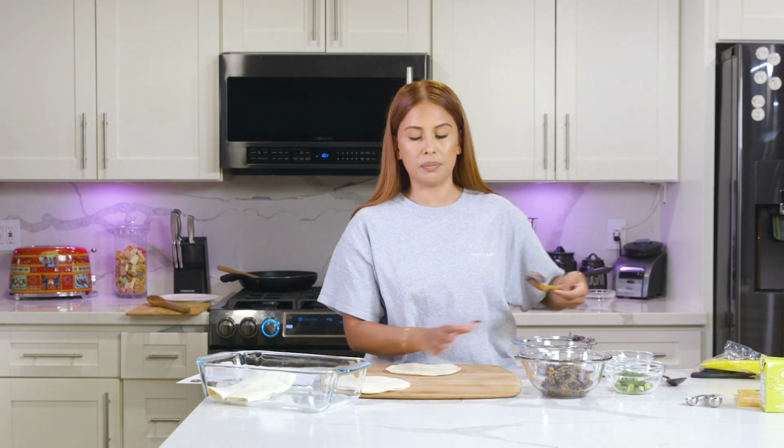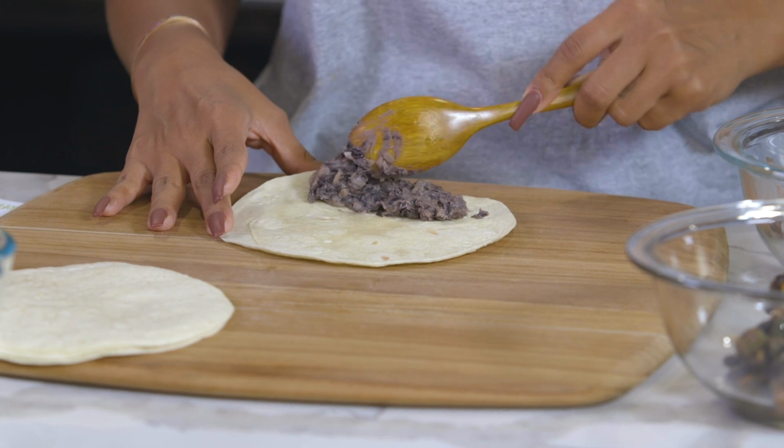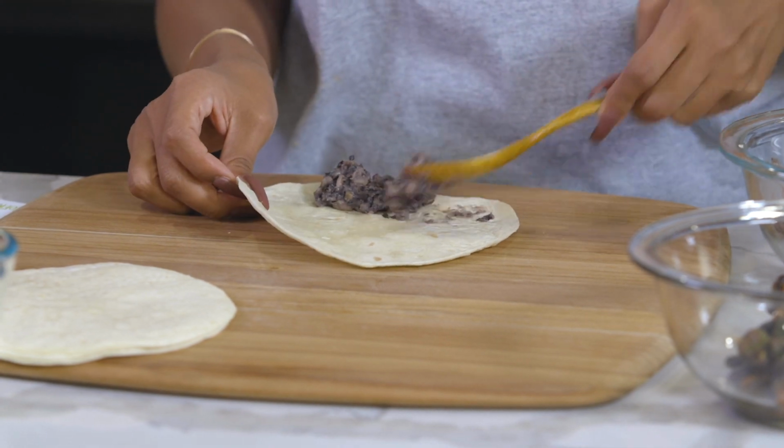Okay, next one, just repeat the step. Again, it's just me, my mom, and Ayla, so I'm not making so many, so I can go a little ham with the beans.